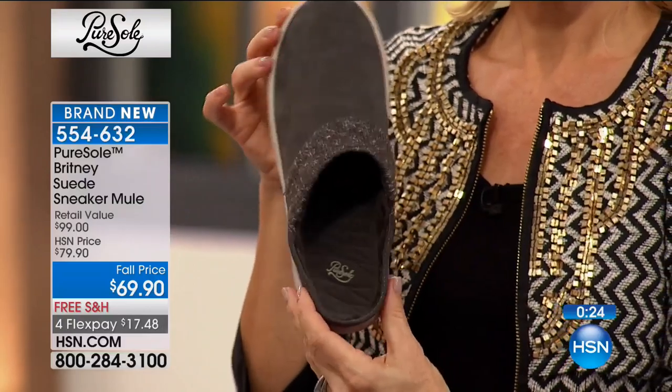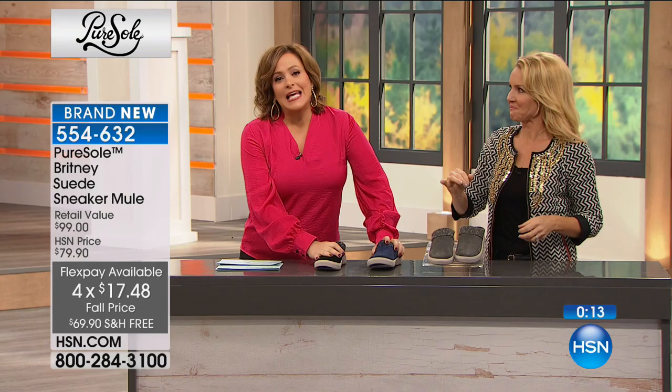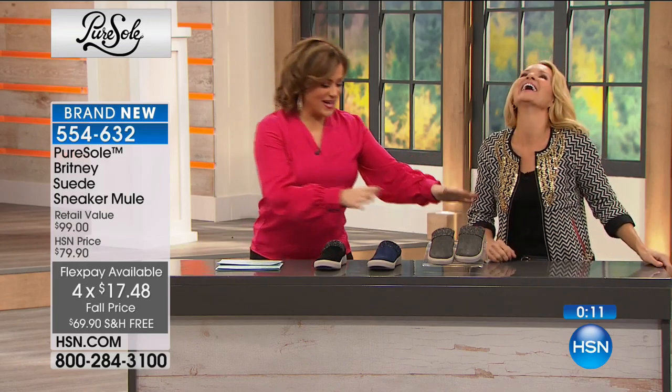Did you say cement? Yes. Are you a Southern girl? I am from Tennessee. I love it. My daughter hates the way I say that. Cement. I'm like, oh my gosh, that's the cutest thing ever. It's cement. So cement color, no, gray.